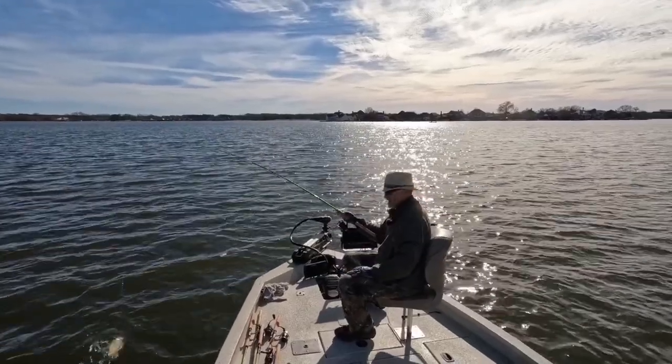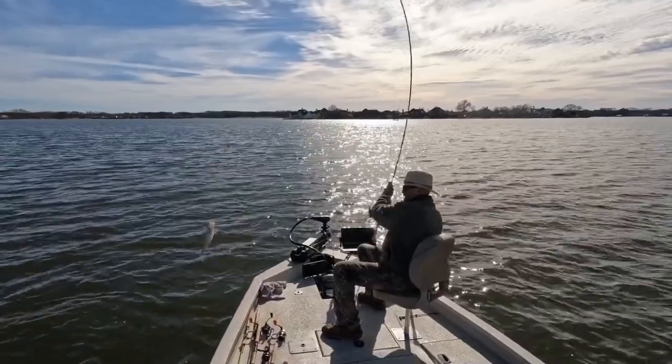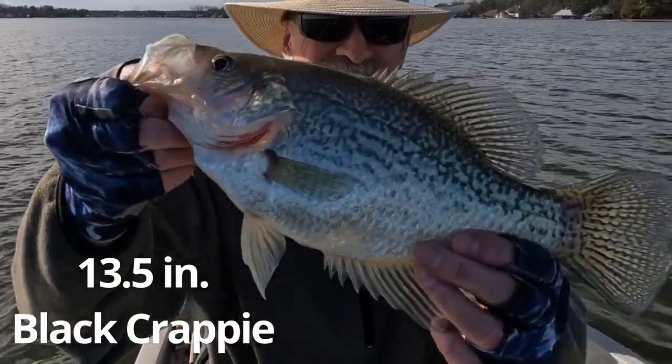Sure enough, let's boat flip this bad boy. Boom, into the boat. Oh, another hard time boat flipping. Nice black crappie. That's another one in that 13 inch range. Very good eating size.